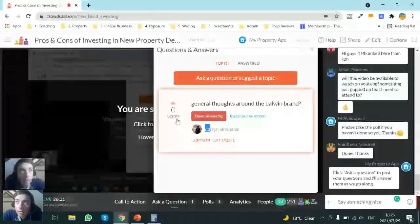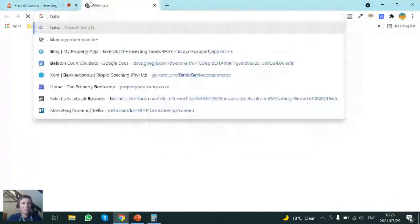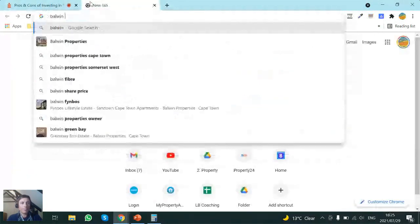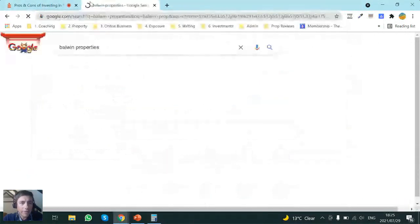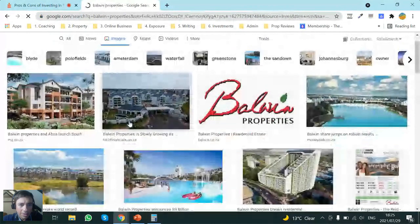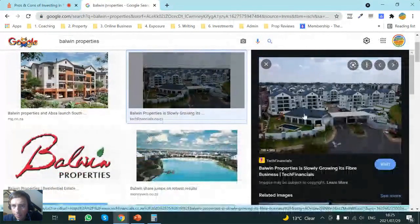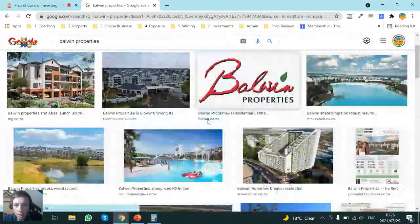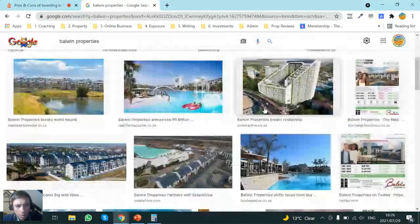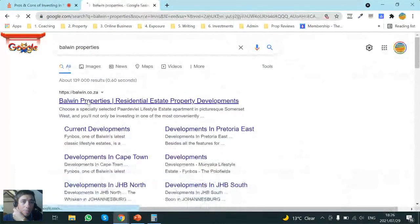Baldwin. Now, I don't know them super well, but I know that they do those white developments. Maybe let me actually quickly have a look here, because I have seen a couple of their developments pop up. And for those of you who haven't seen them before, this is their stock standard stuff. It sort of looks like this, white with a blue roof, and that's their logo. To be honest, I don't know a good developer from a bad developer.